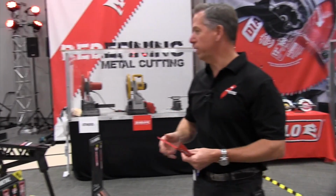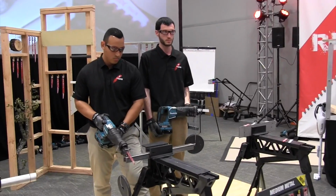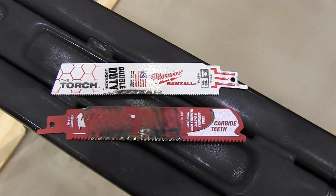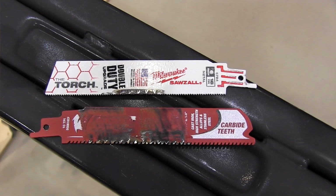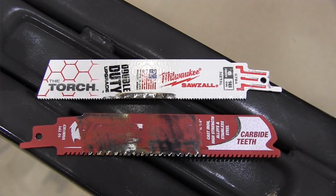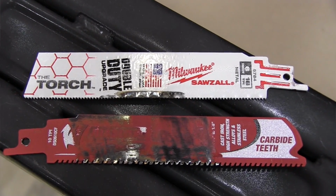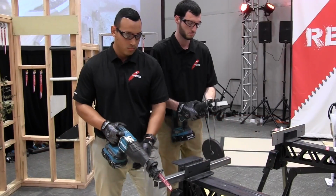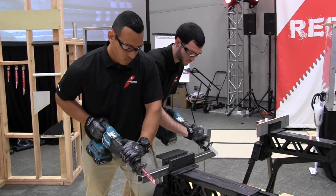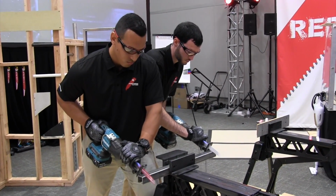So to illustrate this, what we have simply is the Diablo 10 TPI medium metal blade cutting a stainless steel schedule 304 unistrut. And we're going to make a simple cut and compare it versus the Milwaukee Torch blade. So we're going to do the same application, drop the saws. And again, the guys will feather it slightly and then let the tool do the work on my count. 1, 2, 3, go.